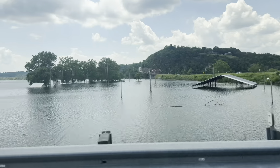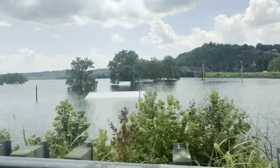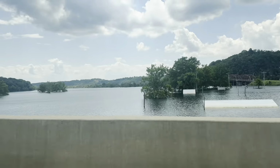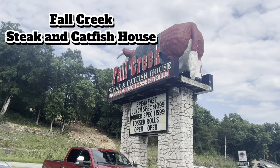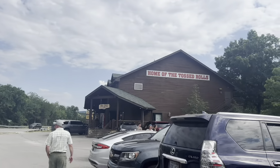And after lunch, we just drove around. We found this really flooded place. And then we went back to the hotel and took a nap before supper. Supper, we went to Fall Creek Steak and Catfish House. Food wasn't great. I wouldn't recommend going there.